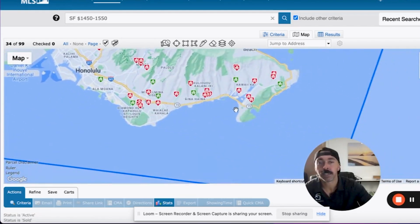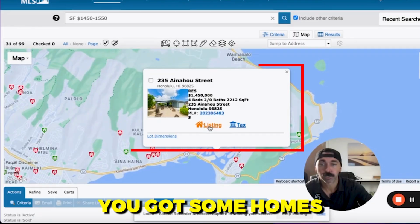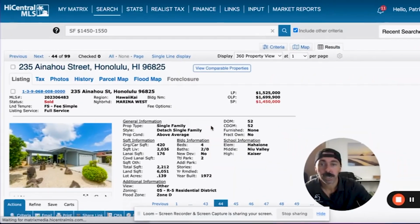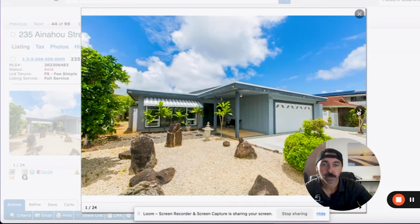Now Hawaii Kai is, if you're a big boat enthusiast, a great area. You've got some homes that are actually right on the water. And a lot of the homes over here are built in the 70s and 80s. We can see this home was built in the 70s. Now we're seeing a little bit more square footage when it comes to price per square foot. You got a 4-bedroom, 2-bath.